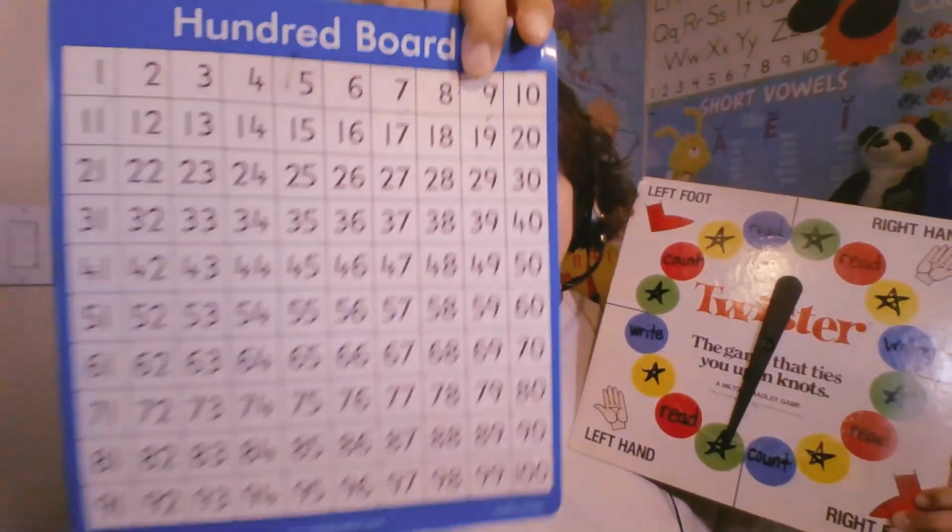If a student lands on the word read, I will write one of their vocabulary words on the whiteboard. They've got to read it before they get a gem. If the student lands on the word write, they have to write the vocabulary word. I will dictate it, they write it, then they get a gem. If the student lands on the word count, we count by 2s, we count by 10s, we count backwards, we count whatever way. Sometimes I'll even pull out my hundreds board and we'll use that to do some counting, then they get their gem. If they land on a star, they automatically get the gem or star no matter what.